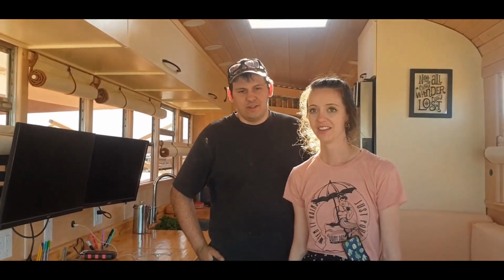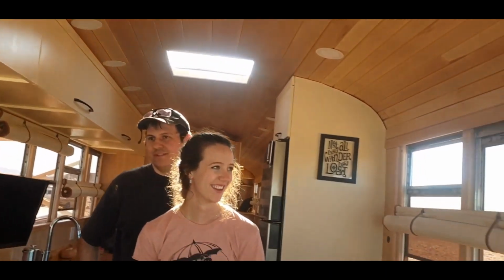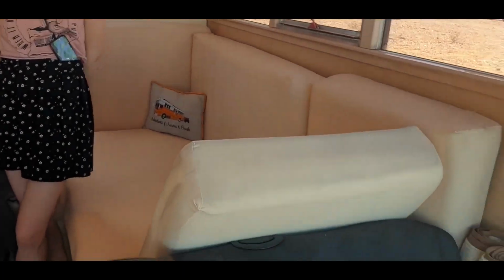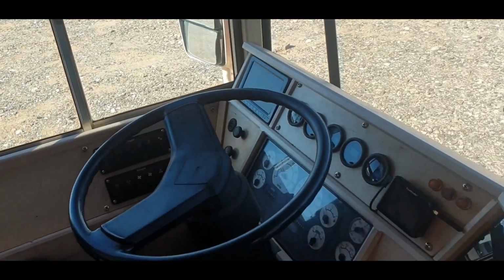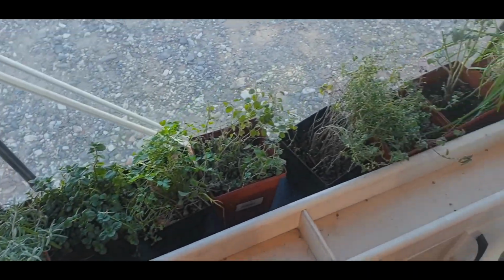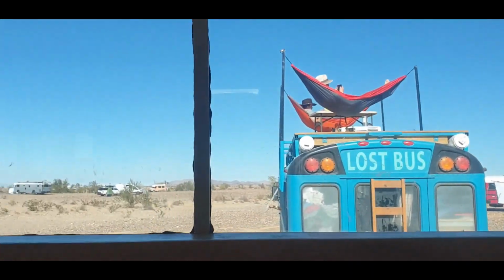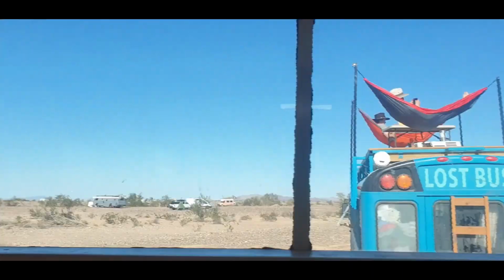Wow, this looks so big and nice. Oh my gosh, so you guys did it yourself? Yes, we did. How long did it take you? Two years, but we were living in it the last year, and we were both working full time. Oh wow, so definitely it would take shorter. Yeah, shorter increments and all our weekends.